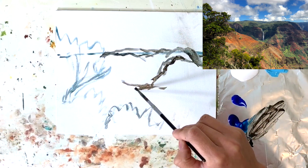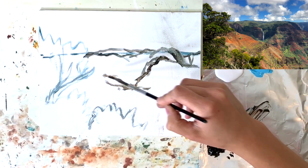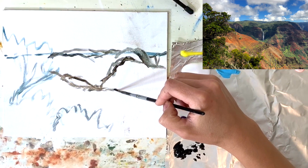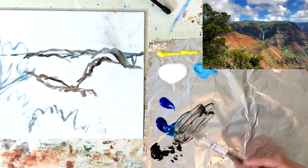Alright, now let's talk about this acrylic painting. This is just an 8" by 10" canvas panel. You can purchase them using the link in my description. You also can grab all of these colors of paint in my description section as well on my Amazon account.